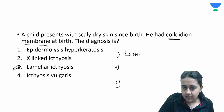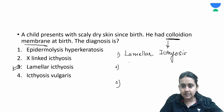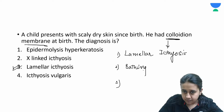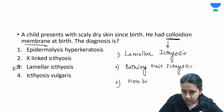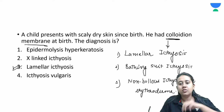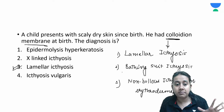One is lamellar ichthyosis. The next is a variant of lamellar ichthyosis which is known as bathing suit ichthyosis, and third is non-bullous ichthyosiform erythroderma. Only these three conditions present with collodion membrane at birth.